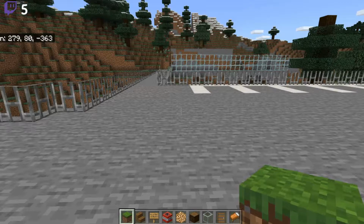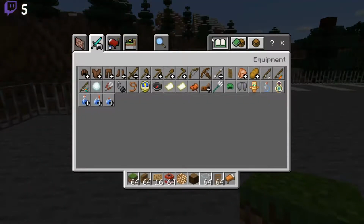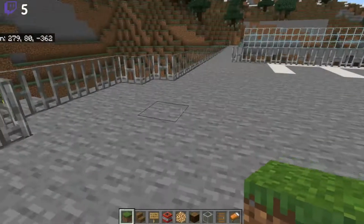Oh, how do you wear stuff? Oh, hmm, hat, hat, hat, hat, hat. Ah, there we go.